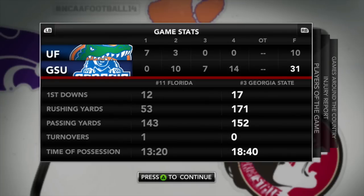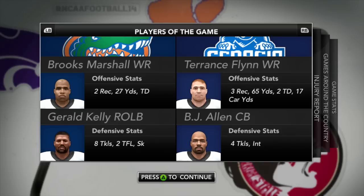And we take a look at the stats from our game today. Georgia State, pretty even. 171 rushing, 152 passing. Jonathan Ridgway had a pretty good day. Terrence Flynn, your player of the game on offense. B.J. Allen on defense with 4 tackles and that pick 6.